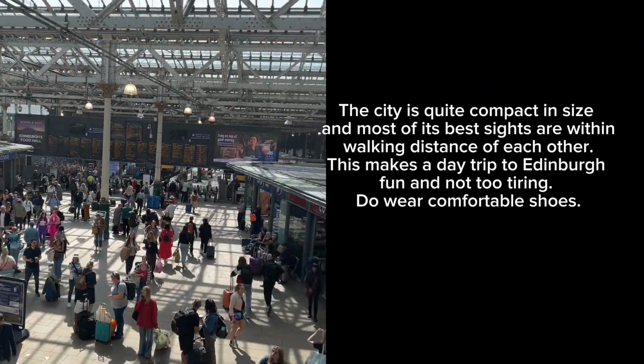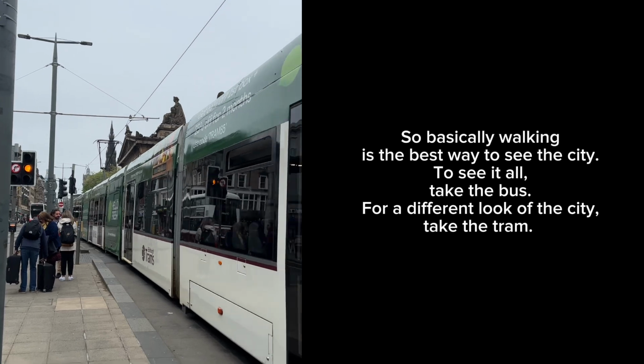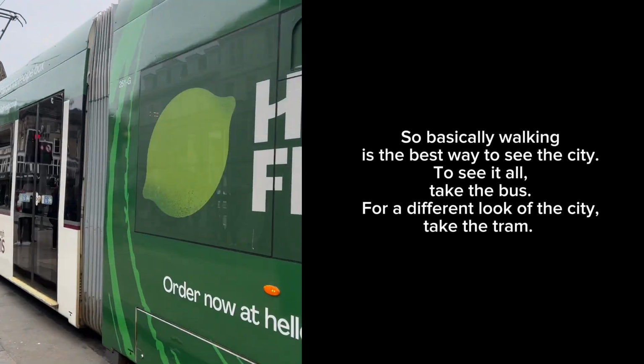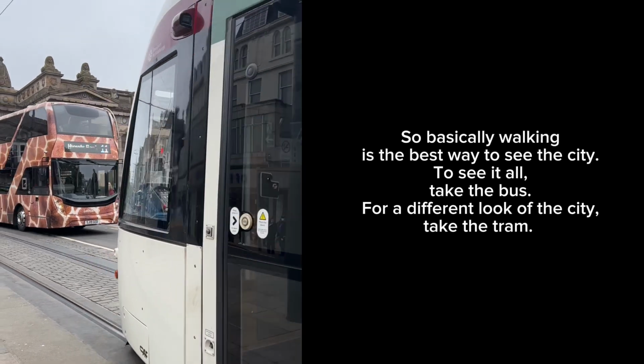Do wear comfortable shoes. So basically walking is the best way to see the city. To see it all, take the bus. For a different look of the city, take the tram.